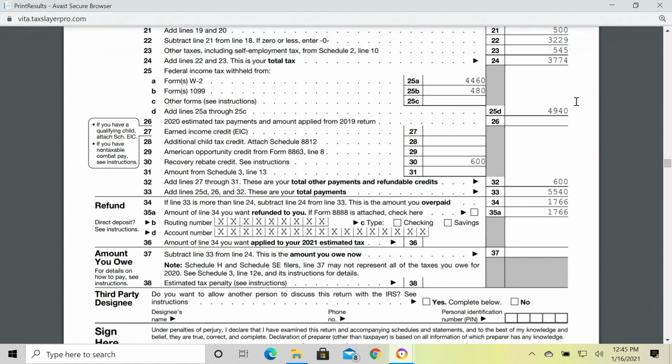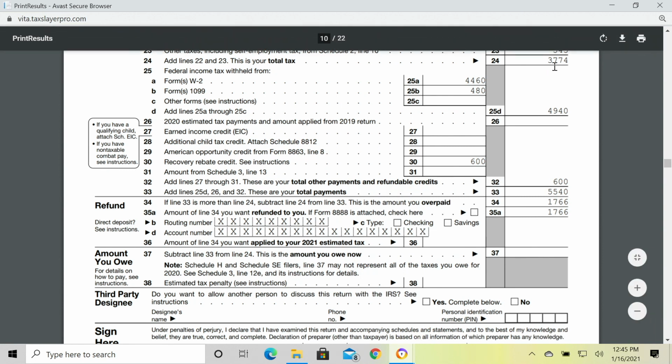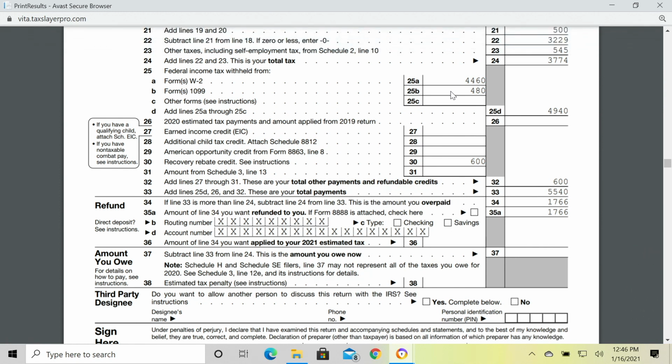But Richard had some W-2 income and he's already had some federal taxes withheld to help take care of that $3,774. So from his 2 W-2s, he had $4,460 withheld, as well as his IRA distribution and unemployment, he had federal taxes withheld, and those two totaled $480. So total federal taxes he had on line 25D is $4,940.